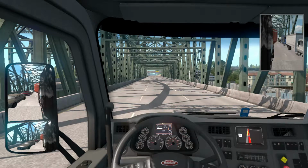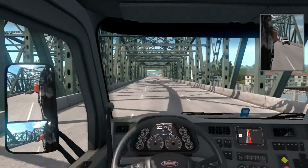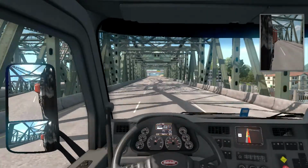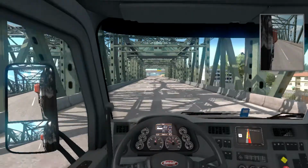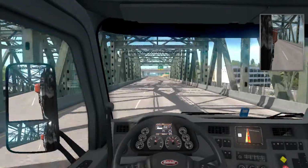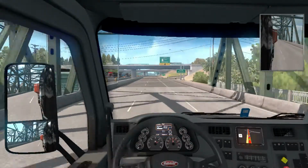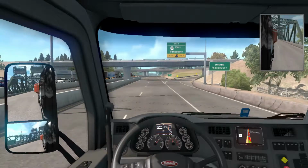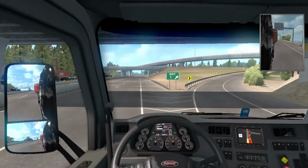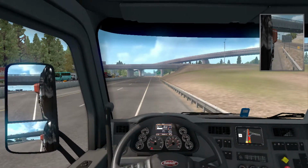Just gonna scoot on across here. Future reference for anybody watching, pay attention to that. That's not a great first start, but I honestly didn't know. As a matter of fact, they don't need this load any time soon. I'm gonna pull off up here. I wanna see something. I'm gonna pull off because I wanna see if that's what's actually happening. Because if so, that is awesome.